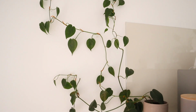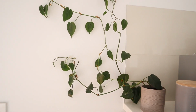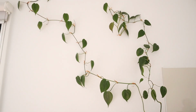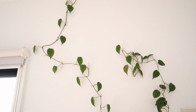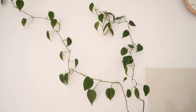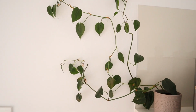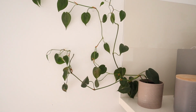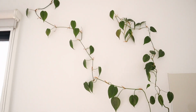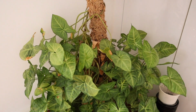Believe it or not, this plant actually was given to me as a cutting from my amazing friend Nat. You might know her as Rainbows by Moonlight on Instagram, formerly known as Little Cozy Things, of course. And she gave me this cutting, I don't know, probably maybe 2 years ago, and it is absolutely thriving. So thanks, Nat. Okay, moving on.